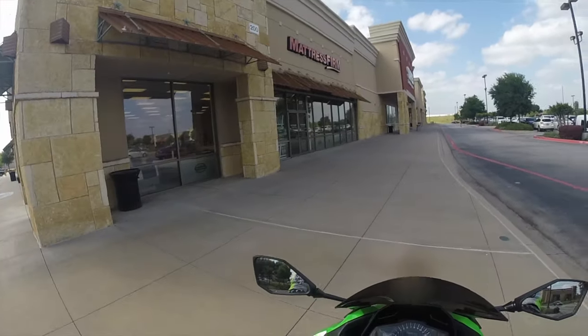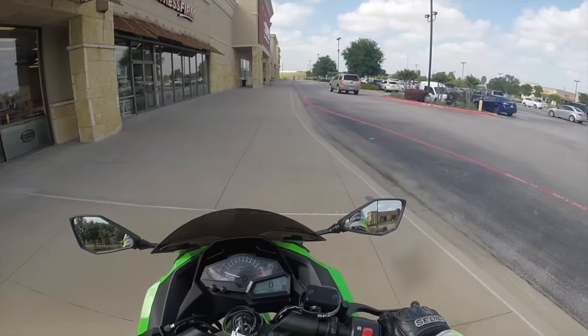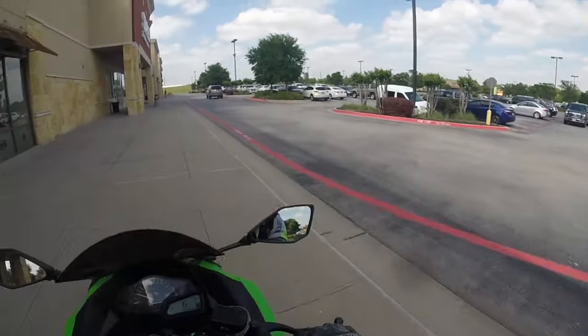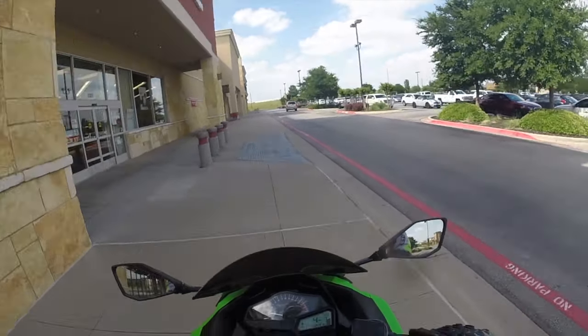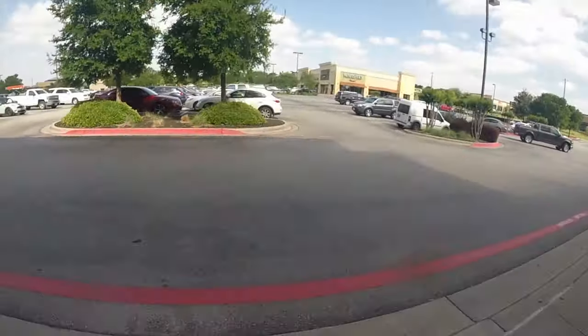Alright, and like I said, that wasn't full speed, it was just slowed down because the wind got too crazy, so I feel like a rebel right now. I'm just riding on the sidewalk that's meant for pedestrians, so I'm about to get off this sidewalk here.